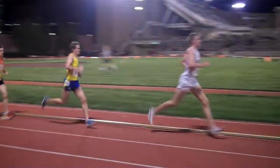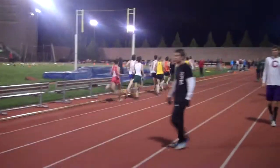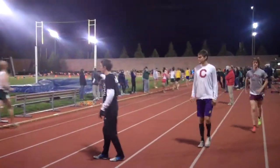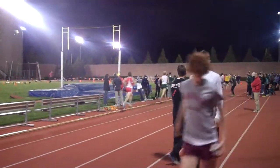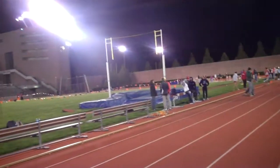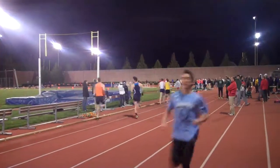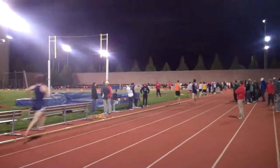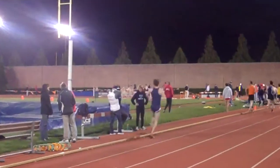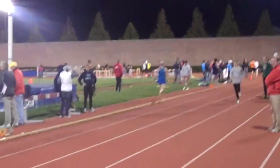And here's Colgate, BAA, Iona, Dartmouth. Attack top group, that's about 8 runners. As they come to the finish line again, they'll have 2 laps to go. There's Jack Davies of Middlebury, about 100 meters behind that lead pack.